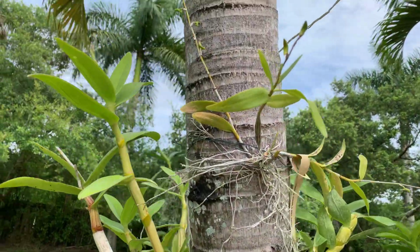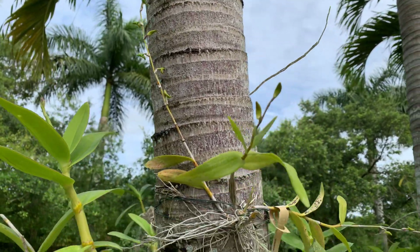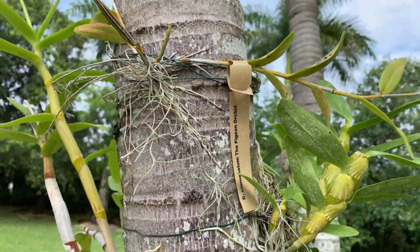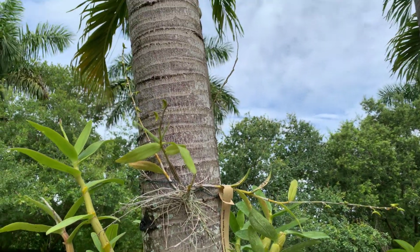This is another beauty I wanted to show you. If I don't show you now, you won't see her. I'll try to show you what she looks like in bloom. This is my Pigeon Orchid, which is only in bloom for a few hours, and I'm about to get a lot of tiny little blooms from her.